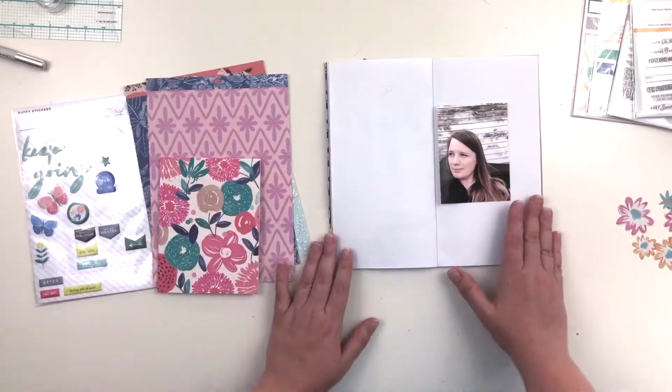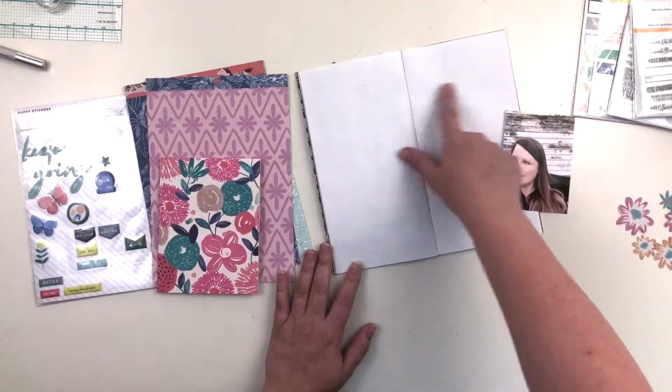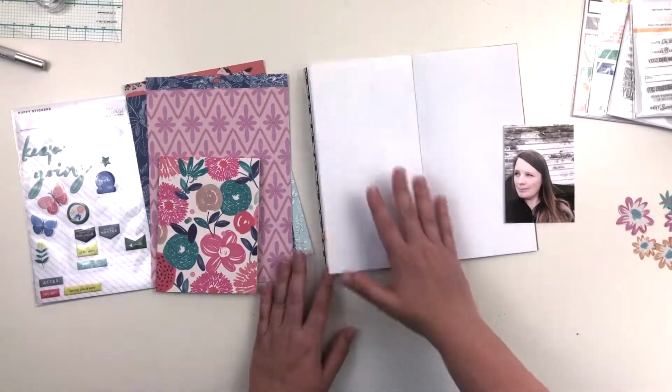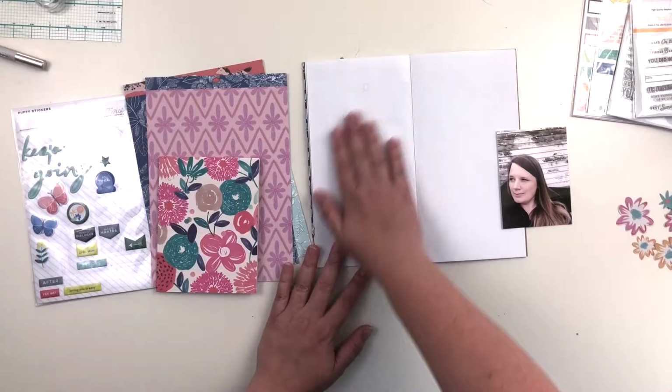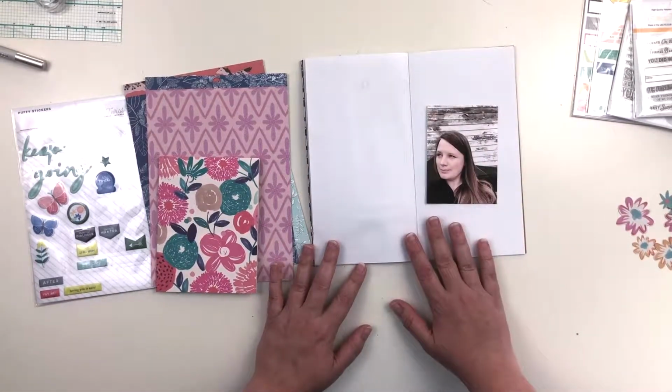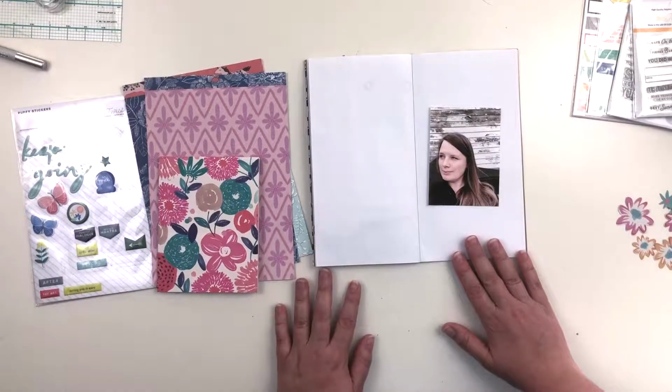So I'm not entirely sure what I'm going to do. You can see I have some marks in my book from things that bled through from the last spread I did. So I know I need to cover those up, but otherwise I'm not really sure where this is going. I'm just going to play around and see what happens.